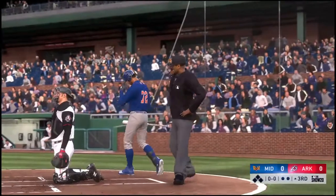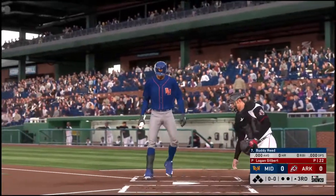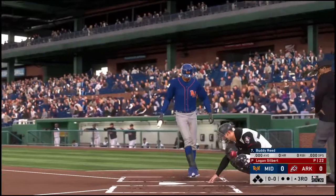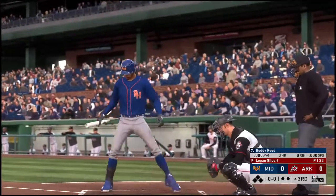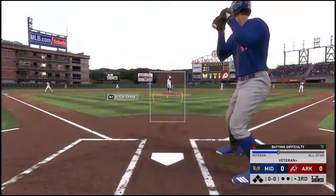Now at the plate, Buddy Reed. He starts off the inning against a guy who struck out the side last inning. How did they get to him here? I'm not sure, Matt, that they want to stay as patient. He's been throwing a lot of strikes. They might want to start swinging a little bit earlier in the count.